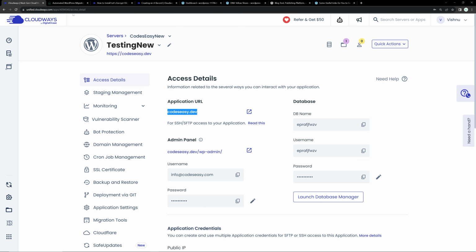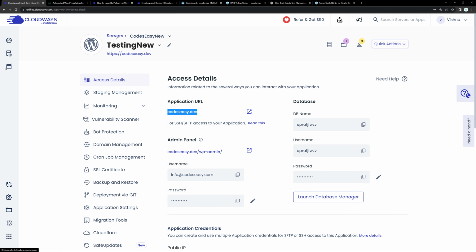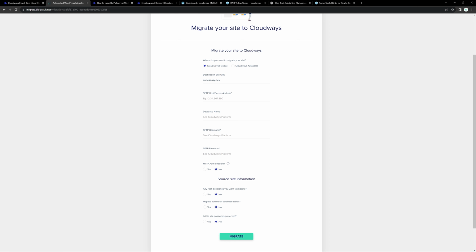Now the next one we need is the server IP address. So for that we have to go to the servers and choose the server in which the new WordPress is installed. So let's copy the IP address of the new WordPress installation server and paste it here.